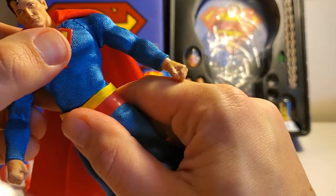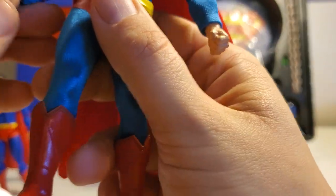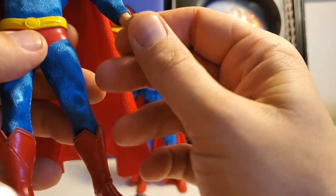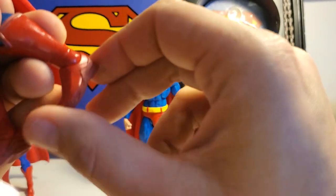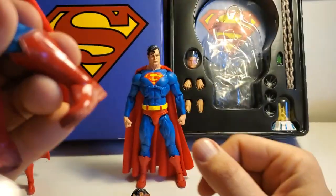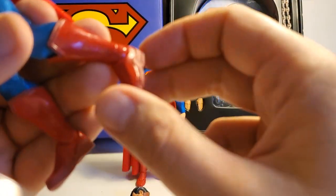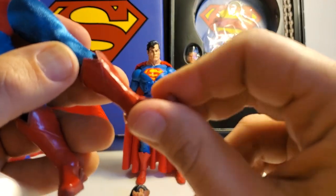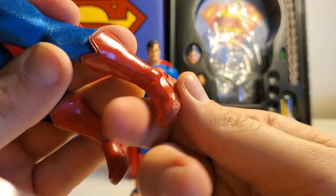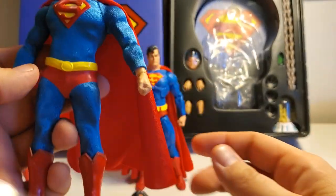The torso can shift just a little bit. We got wrist rotation, pivoting. A little bit of ankle tilt, up and down, not much though. That was a really bad thing about the Mezco figures, is their ankle joints are not very good. We got a little bit of ankle tilt, not too much. This figure is just so nice and it's so fragile, I don't want to mess it up.